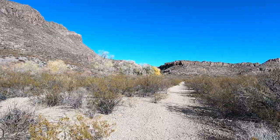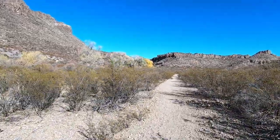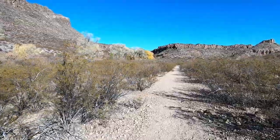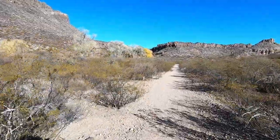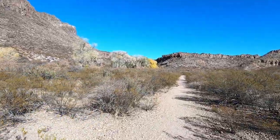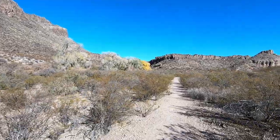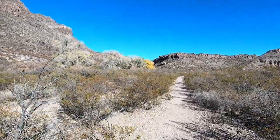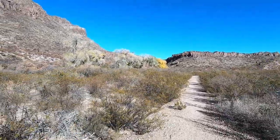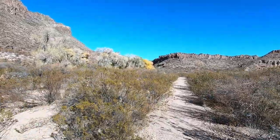As you can see, the trees closer to us right now have lost the majority of their leaves. But it seems that further back, there's still a lot more leaves left yet to fall. So I don't know if that's due to the moisture content increasing in that direction or just it's more protected because of the canyon. But it's kind of interesting.